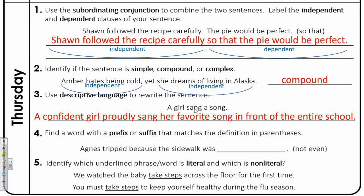Number 4, find a word with a prefix or a suffix that matches the definition in parentheses. Agnes tripped because the sidewalk was blank. We need a word with a prefix that means not even. If something's not even on the ground, you can describe that ground as being, we talked about this prefix that means not, uneven, right?